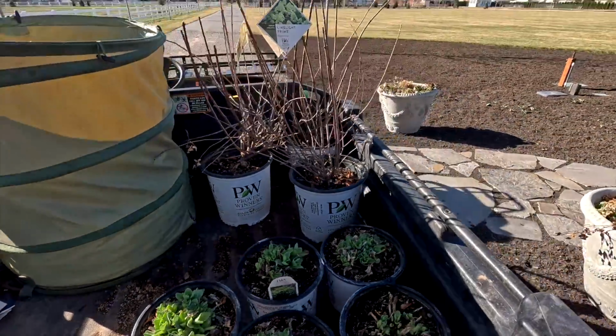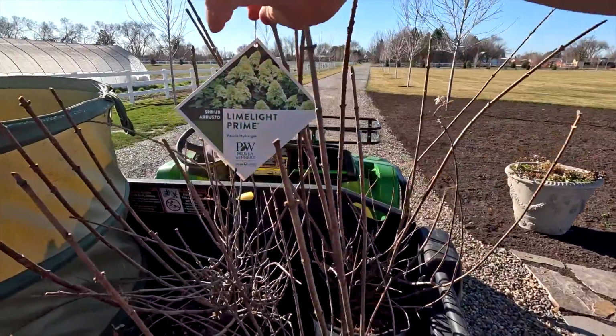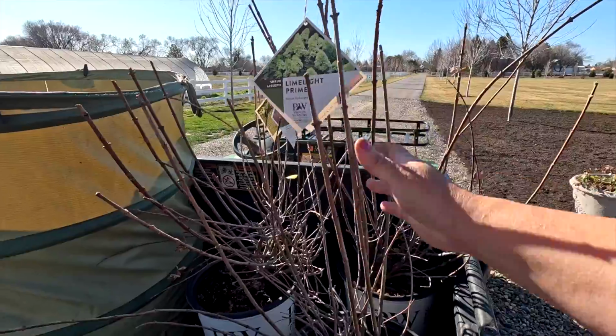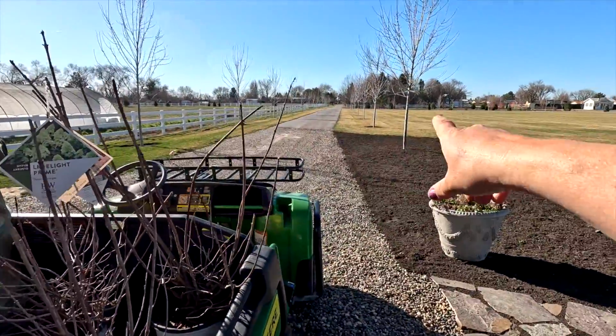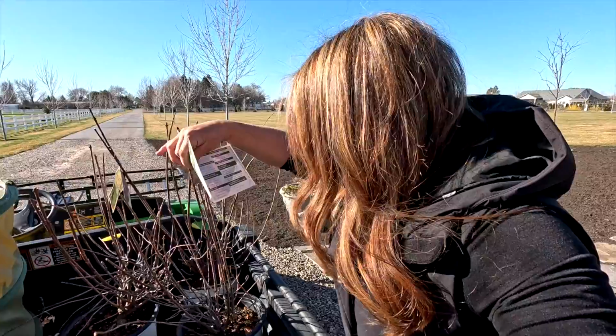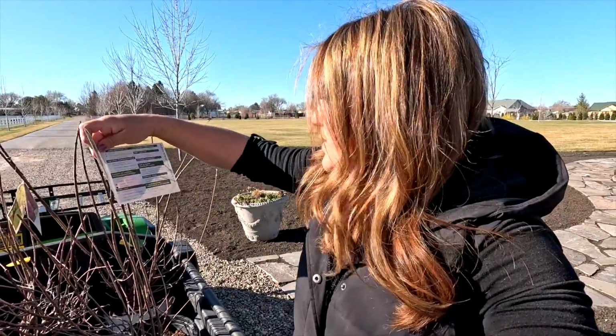And then we've got the 3 Limelight Prime hydrangeas that we just picked up at Far West when Aaron and I were out and about. These are to finish off our hedge out at the end of the south garden, which is going to require us digging up that hibiscus that's sort of in the way. So we'll dig that out, relocate it somewhere else, and get these planted. And these are 4 to 6 feet tall and wide, zone 3 through 8, and they have been doing really well, all the other ones that we have out there. So I'm excited to get those in.